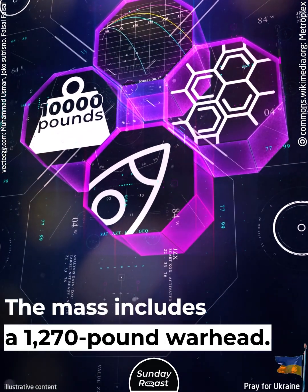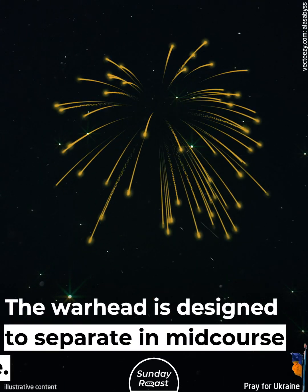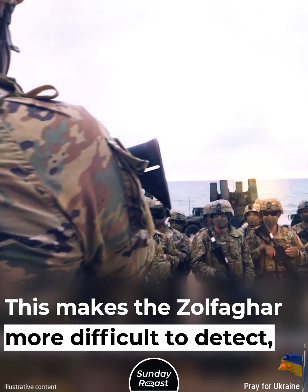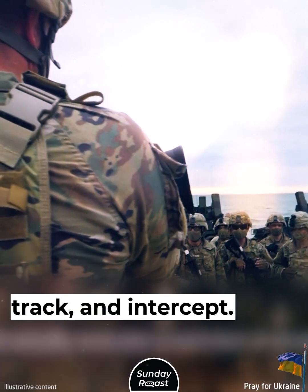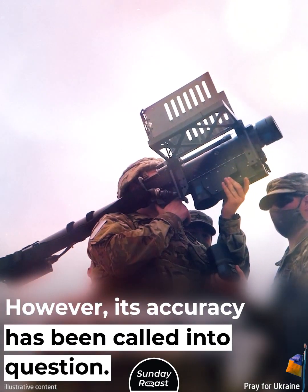The mass includes a 1,270-pound warhead. The warhead is designed to separate in mid-course phase. This makes the Zulfiqar more difficult to detect, track, and intercept. However, its accuracy has been called into question.